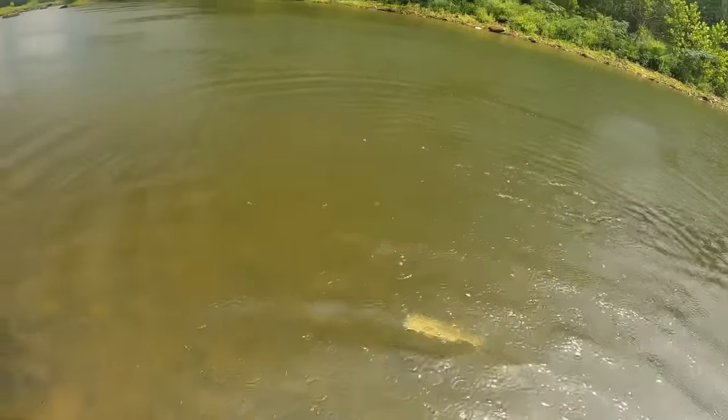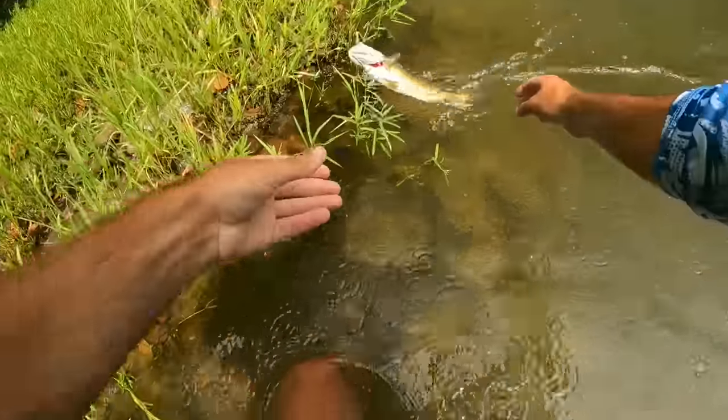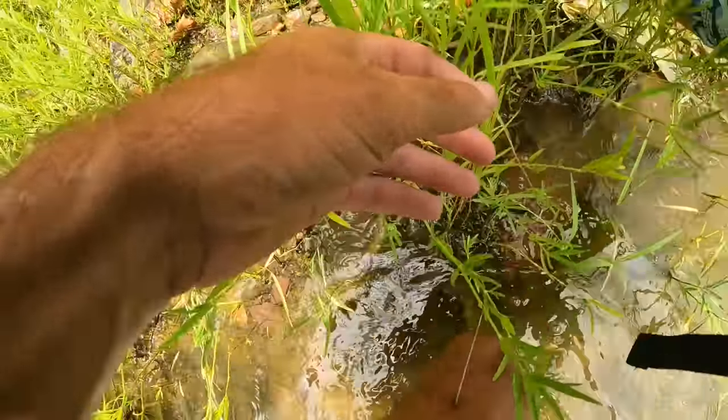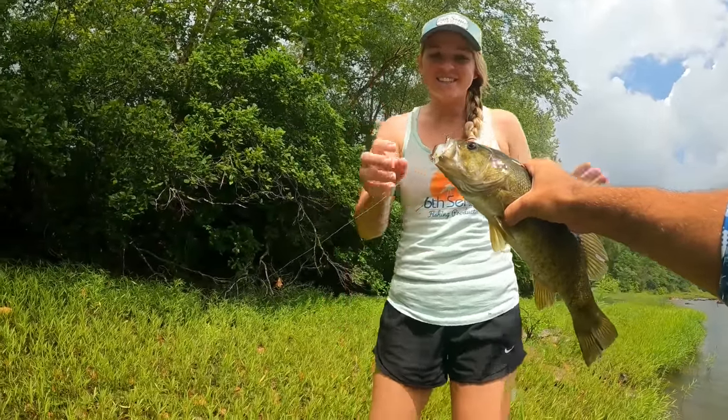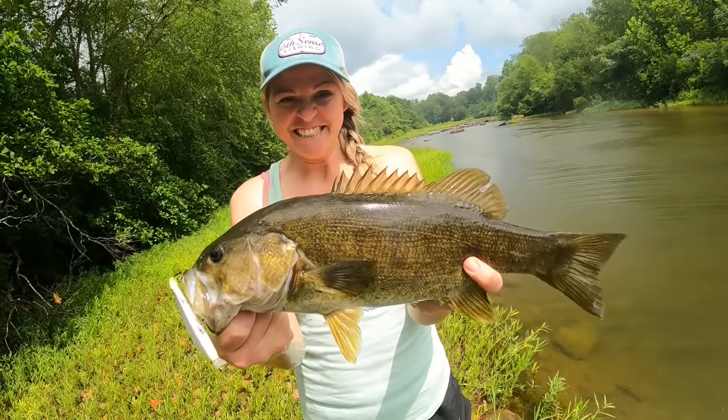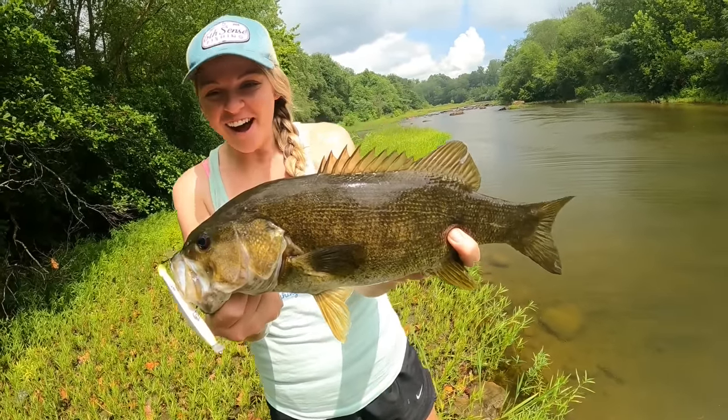I got you. That's a massive smallie. He's fighting so hard. Oh my gosh. What? Lift that thing. Dude, that is a monster smallie. Yeah, baby. That is awesome.